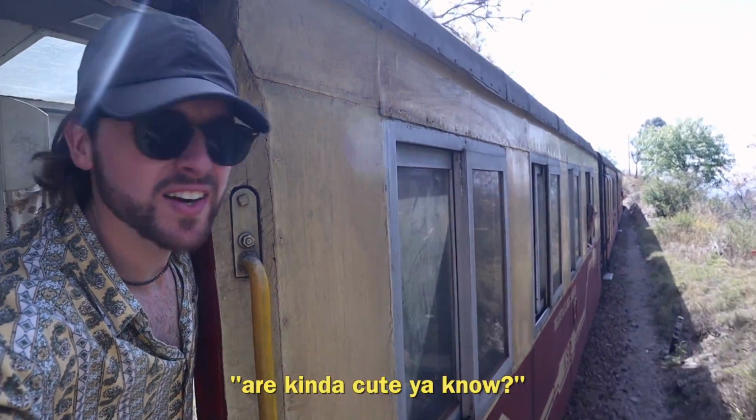The train cars are kind of cute, you know? Because usually Indian Rail is the same sort of train car, but these guys have a bit of character. It's pretty cute.